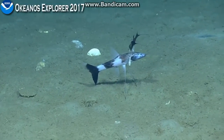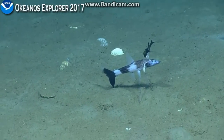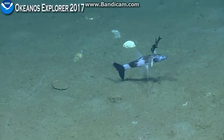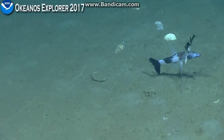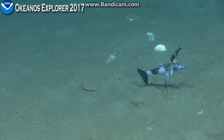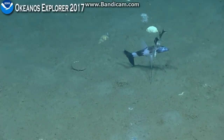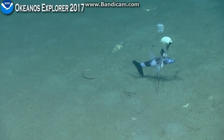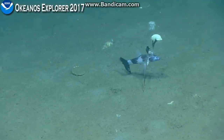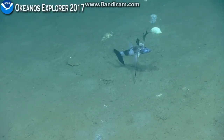We can see another one of those gastropods just to the left, which you can see the siphon extended from, indicating that it is alive and munching along the seafloor there. It could be a Phymorhynchus. Go ahead and get in if you want, Roland.